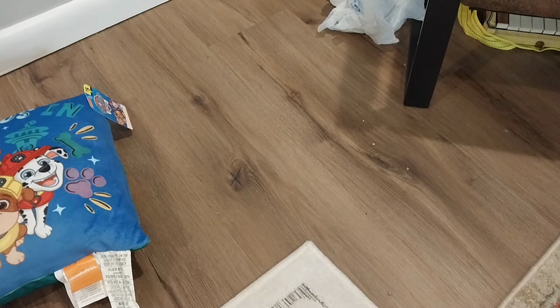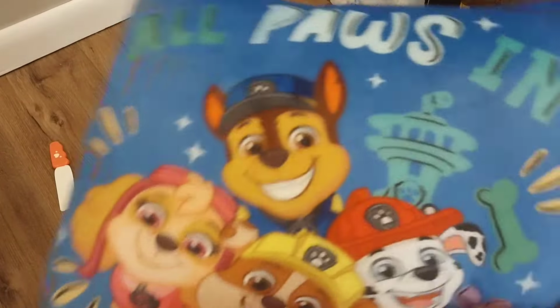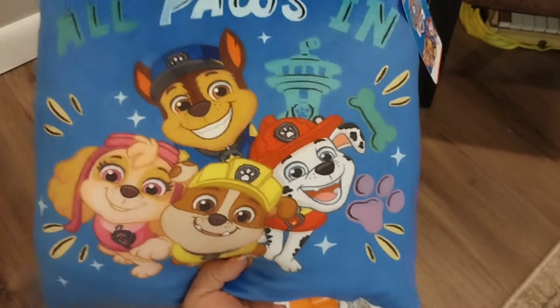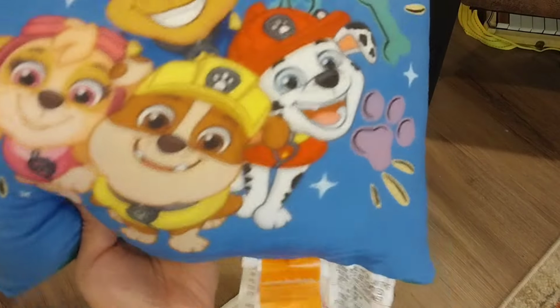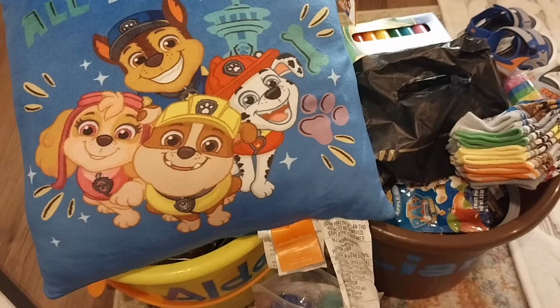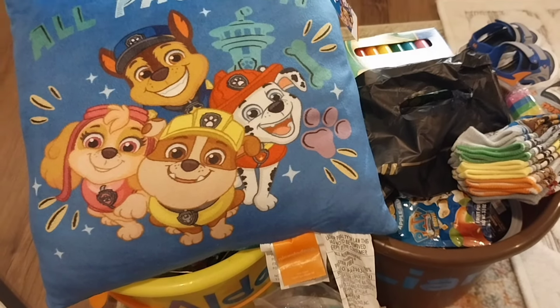And then last but not least, I got Alden this Paw Patrol pillow. I found this at Dollar General, and I figured it's the perfect size for him to take on the airplane with him, and then also just leave it at the vacation home. We are going to transform his room into Paw Patrol, so I decided to pick up the pillow for him. So yeah, that is everything that I got the boys for their Easter baskets.